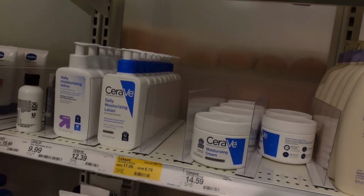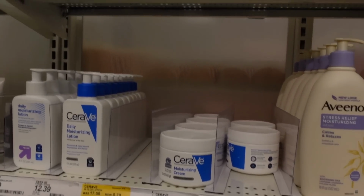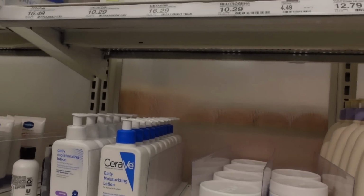I want to know from you guys, a lot of people find that CeraVe moisturizers burn and sting. Have you tried the Gold Bond Pure? And if you have, do you experience the same issue?